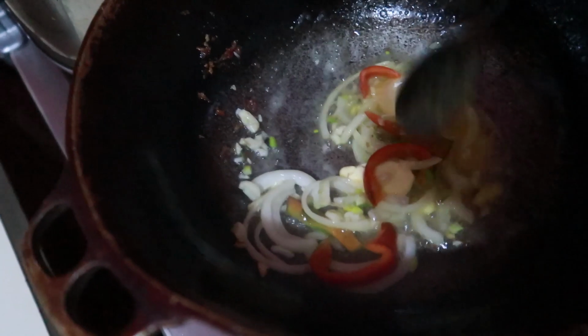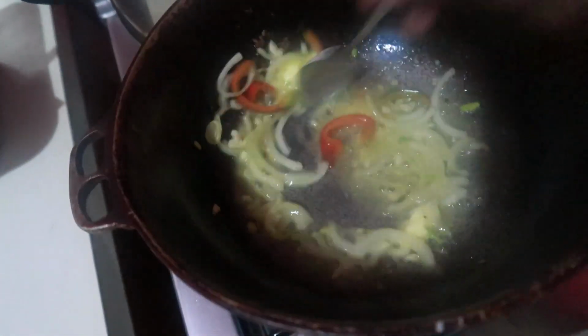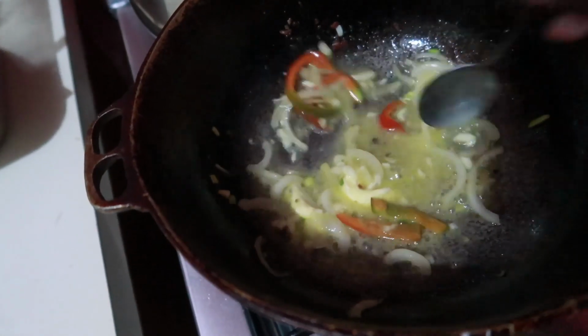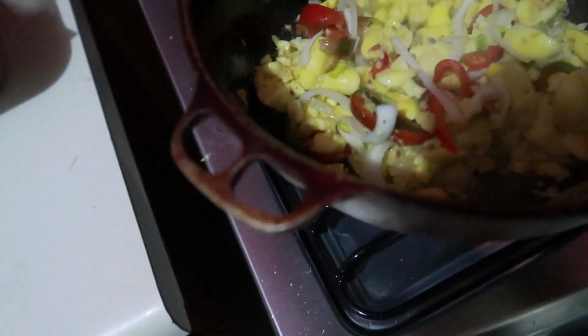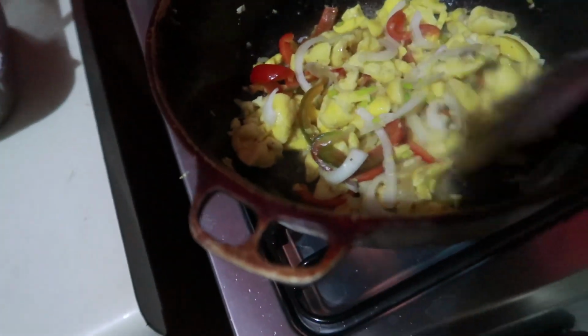Alright, so I'm gonna do a little seasoning up really quick. I'm gonna take out the corn pork that's already done frying. So I'm about to butter down the ackee with it. You know my style already, I add a little more seasoning at the end.